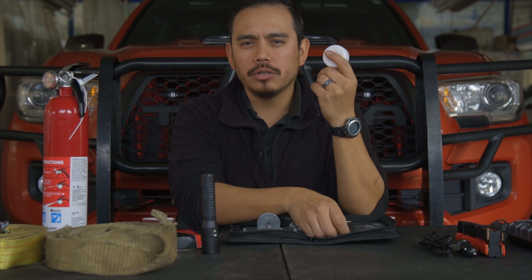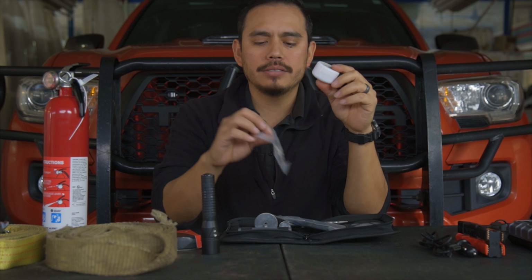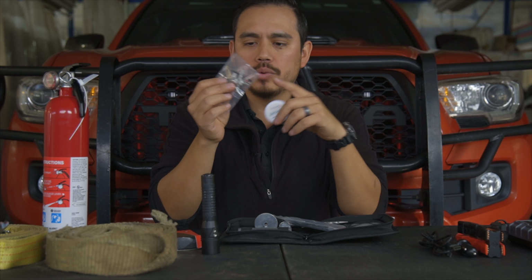It also comes with a little lube. You can use this lube if you want. I don't find it particularly necessary, and they also give you a tool to pull the core out as well as tighten your tools up. So it's really easy for the most part.